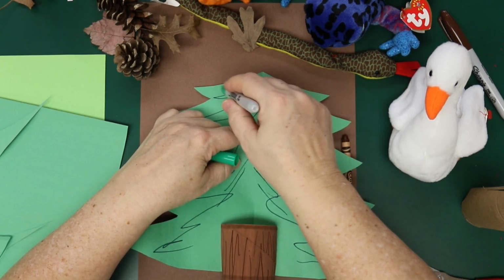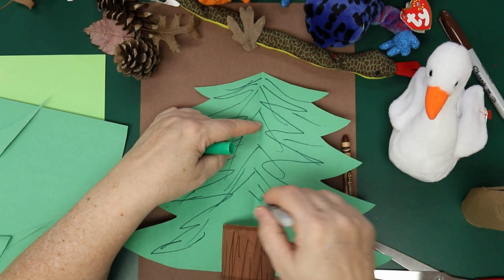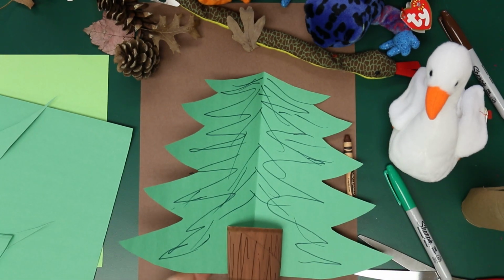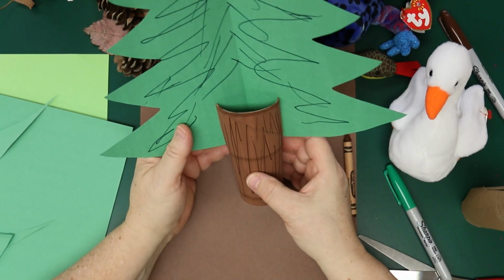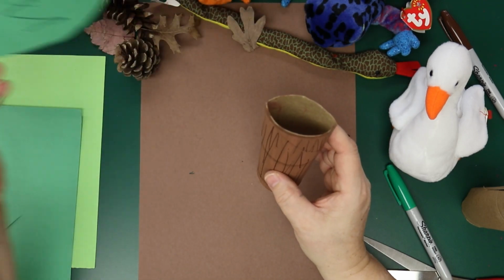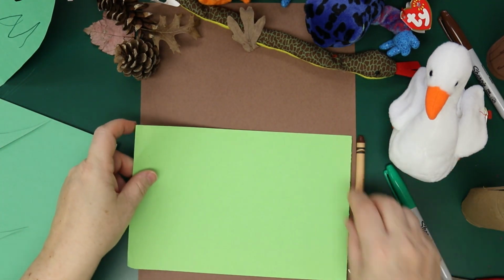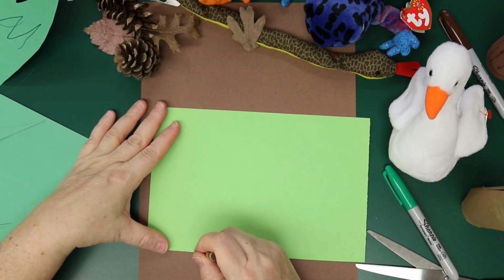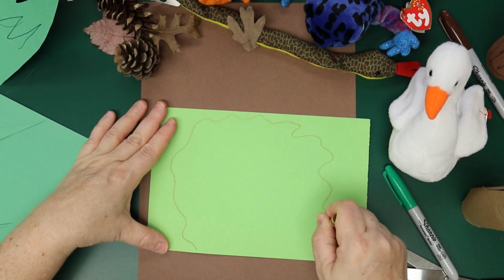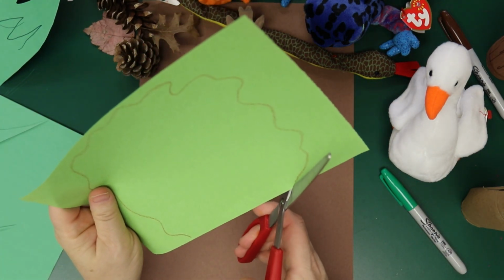Make it look like it has different branches and boughs. That's pretty cool, huh? But if you want to, you could take this out and you could put in another tree. And I think what we're going to do with this one is I'm just going to do like this, because we have trees of many different shapes and sizes, right? So we'll do this one.